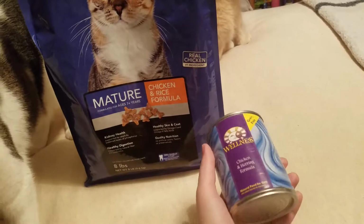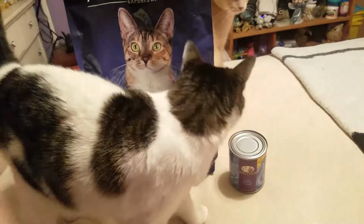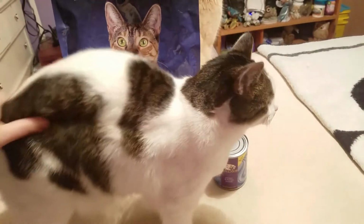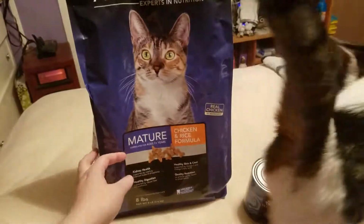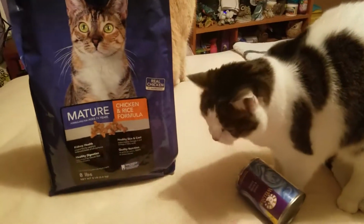This is their favorite flavor out of all of them, and I think there's like 7 different flavors that Wellness makes that I've tried, and that one's their favorite. Of course, each cat will have a different taste, but mine really like it because it's just a lot smoother for them to eat. And of course, since this bag is in here, both my cats are on the bed, even though they just got done eating.